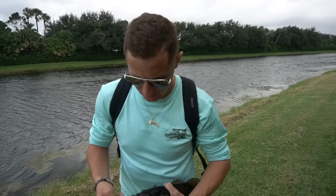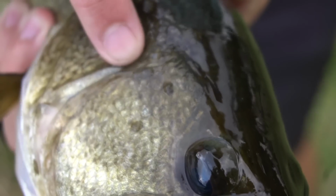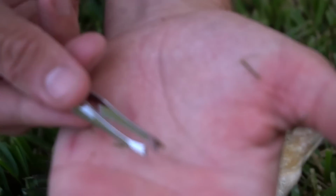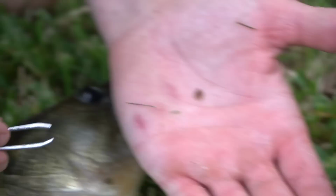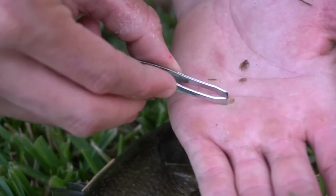He's got some real good leeches on him too. Oh my God, tons. Look at all these parasites, they're moving. We're gonna go ahead and remove them right now. All right guys, look at that. Juicy one right there. Put that in my hand for now. Oh, we got another one. Look at that, it's a little guy. Check that out.